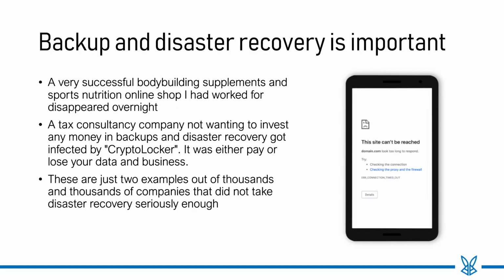Hello everyone. Everyone here is probably aware of the importance of having backups, but not everyone is the same. And I guarantee you one thing: sooner or later you will need to restore a backup. I will tell you a couple of anecdotes I was involved with. The first one was a startup in the field of bodybuilding and sports nutrition. They had an online shop. They started off small, but they were growing a lot. By the time they hired me to write a couple of PrestaShop modules, they were one of the biggest online shops in the country for sports nutrition.